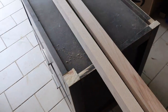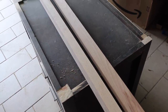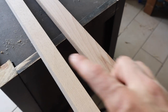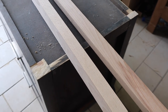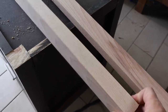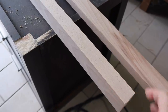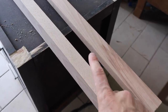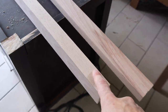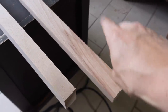Because the nightstand is smaller, it's not going to be as big of a deal. The base doesn't need to be quite as stout as the dresser. We're going to use a 1x3 for the sides, the back, and the front, and then we're going to use a 1.5 by 3.5 inch board for the legs in the front, and a 1x3 for the legs in the back. So the 1.5 by 3.5 is for the legs in the front. The 1x3 is going to be for all the side skirts and then the back.